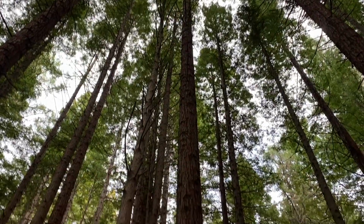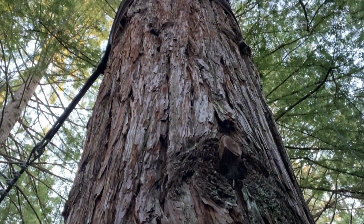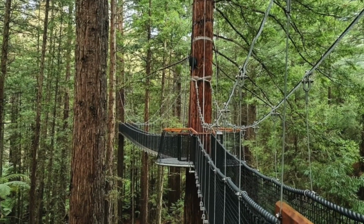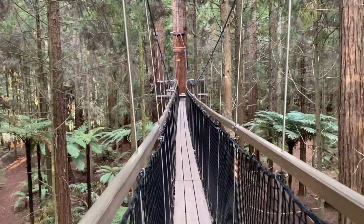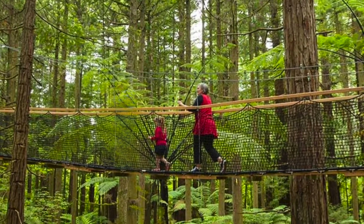Due to the rich volcanic soil, favorable climate, and high rainfall, these trees grew even faster here than in their native United States. These days, this forest is protected and forms the Redwood Memorial Grove. That is where you can find this really cool canopy tree walk.